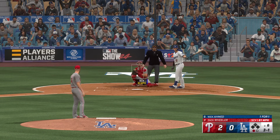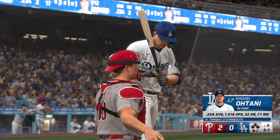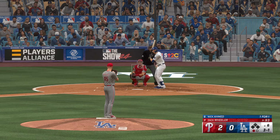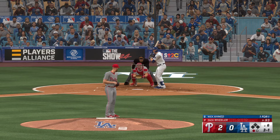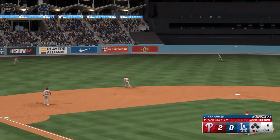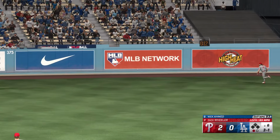Next offering is down low. Oh, they have had a hard time scoring in this one. The pitcher up there on the mound wants to keep attacking and make sure that they don't get any confidence. The pitch. Line drive, and that should be extra bases.